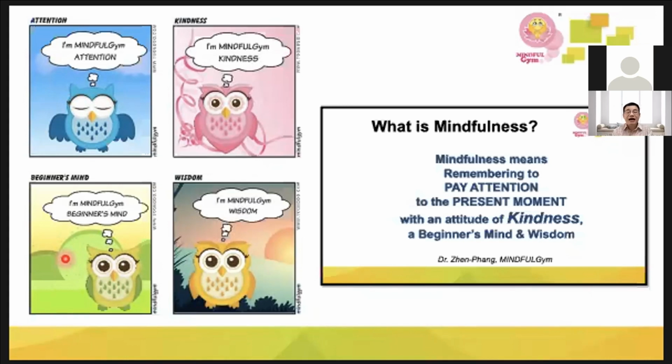We encourage you to modify, make, and match. Beginner means be curious, be playful, be adventurous, to try it out in different ways. So when we introduce a certain exercise, for example, the mindful body stretching, we don't expect you to follow exactly the way we teach you in the MindfulGym program. We hope you can go back and try it out.